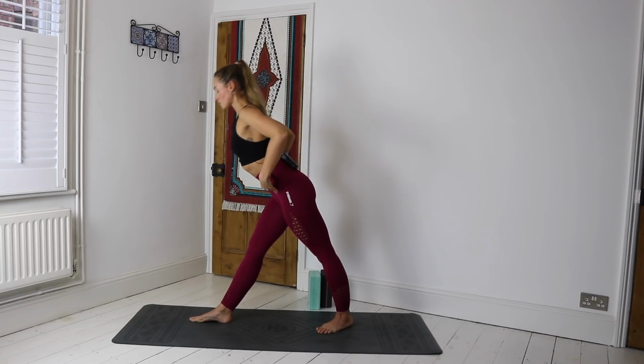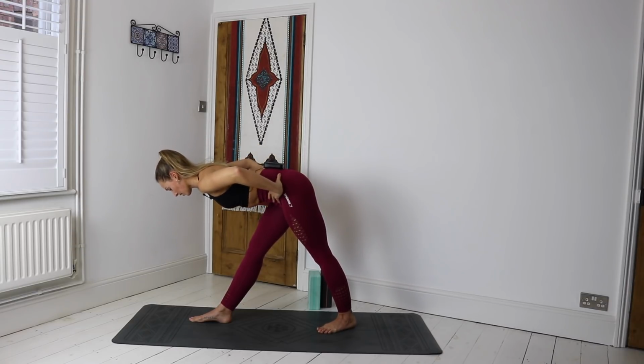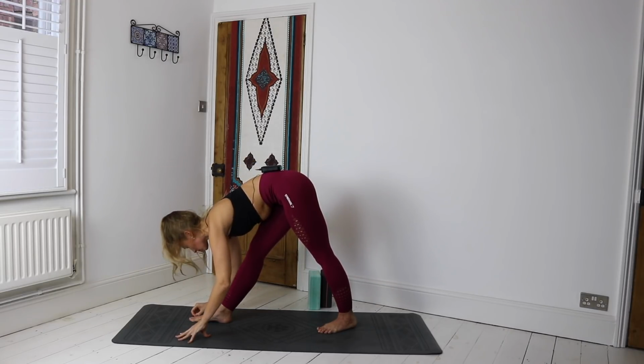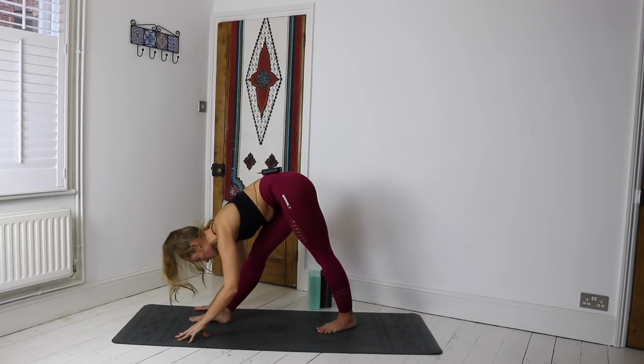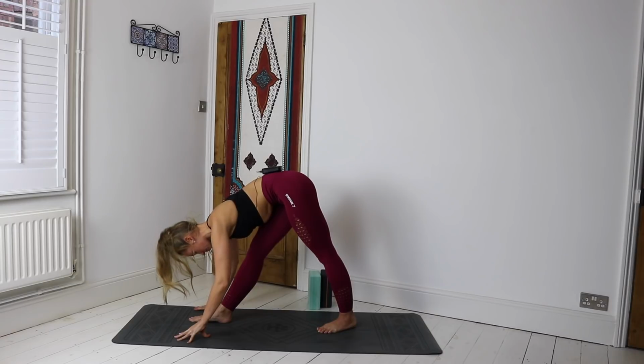So we're going for this stretch on the right side, so the back foot can be on a slight angle, keeping the hips nice and square. Option if you need to, or if you want to, taking the hands down, but just don't let that mean that you don't work as deeply into the stretch.